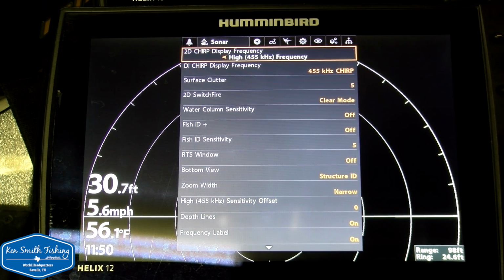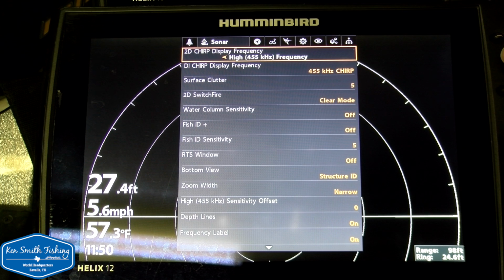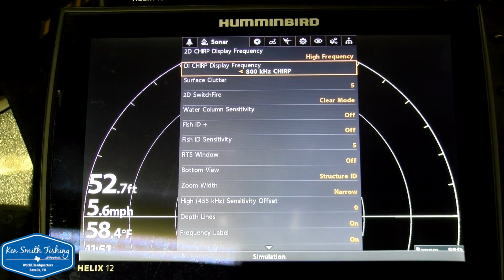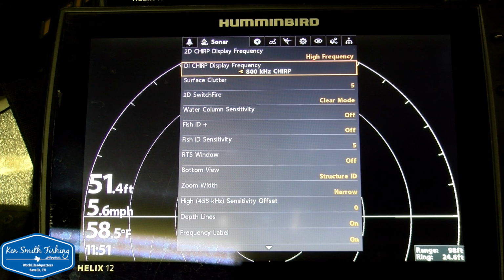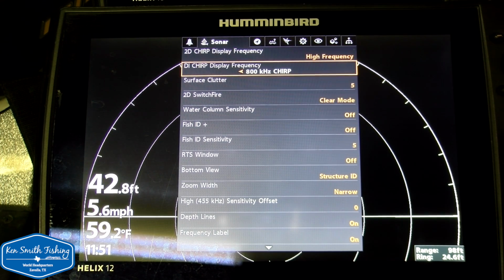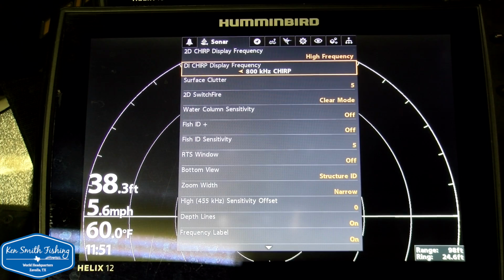So the way to get rid of that wagon wheel effect is simply to come in here and change it off of the 455 to the high frequency, and likewise change the DI chirp display frequency to 800 kilohertz, and that will clear up that wagon wheel effect. I've said that now, and I'm not sure, I believe it's actually just this one you have to change. I'll confirm that next time I'm out. But as long as you switch that over to 800, you'll get rid of that wagon wheel effect.